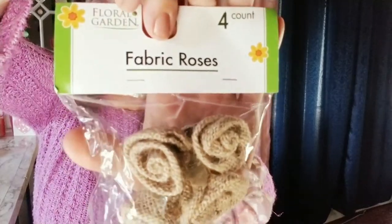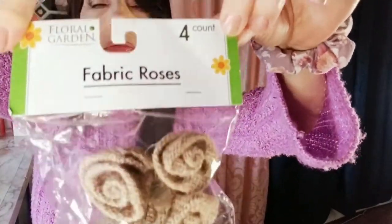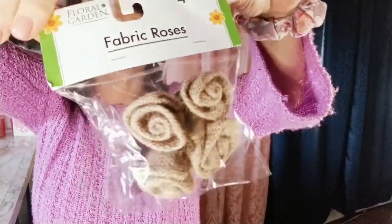I am completely stoked about this. Yes. Pumped up and ready to DIY. Okay, moving on. But really, really happy about that.